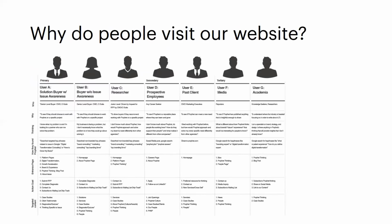The solution buyers and researchers, user A, B, and C, are the most important to Profit. They have a problem and are visiting our site to identify whether or not Profit could provide the solution. The way that they find our site could be different, and what they need from each page is different. Our entire site needed to be designed with these key users in mind, guiding them from page to page, providing the right content at the right time to drive them to a specific action.